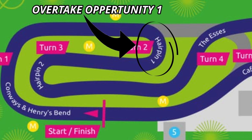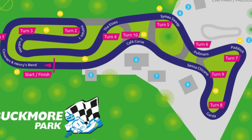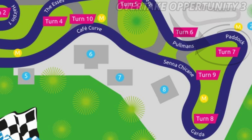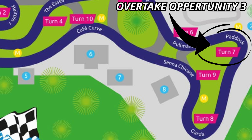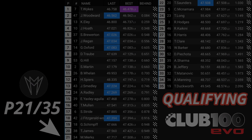I know that there are 4 very good overtaking opportunities, especially within the first 2 hairpins, but also on the back end of the circuit with Paddock and Gerard. They are so legendary, and I'm very keen on driving it for the first time.